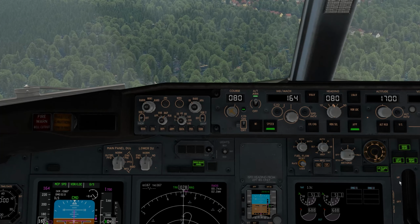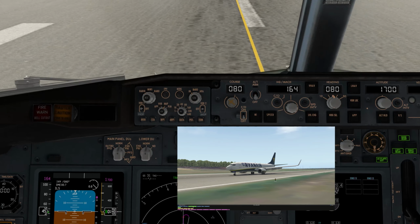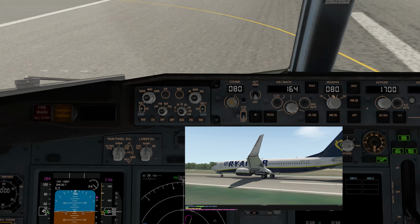Just a case now of taxi to the parking spot. Welcome to Kaunas. Hope you had a pleasant flight.